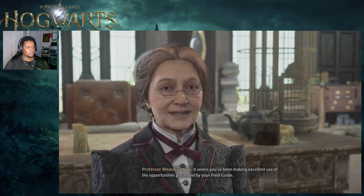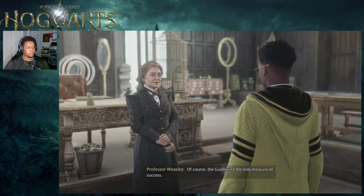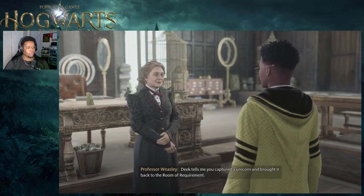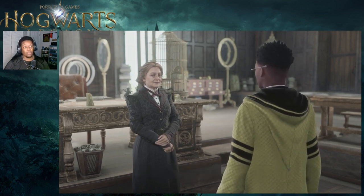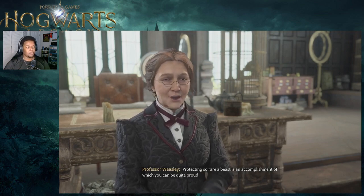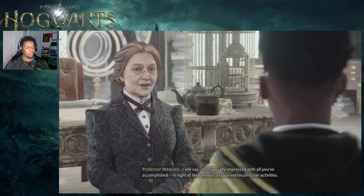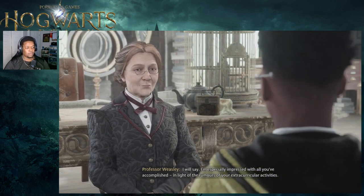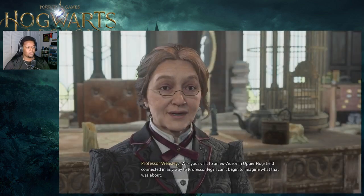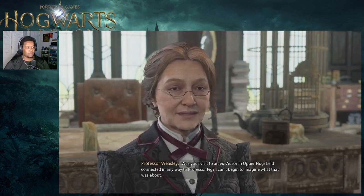Now, it seems you've been making excellent use of the opportunities presented by your field guide. Of course, the guide isn't the only measure of success. Deke tells me you captured a unicorn. Oh. And brought it back to the Room of Requirement. Yes, I have. Protecting so rare a beast is an accomplishment of which you can be quite proud. Thank you, Professor. I will say I'm especially impressed with all you've accomplished in light of the rumors of your extracurricular activities. Was your visit to an ex-aura in Upper Hogsfield connected in any way to Professor Fig?